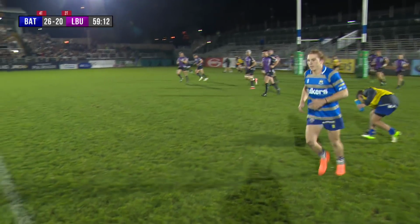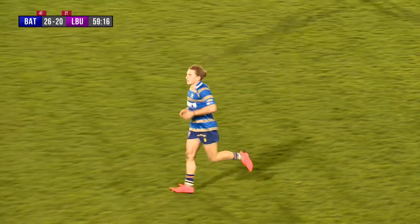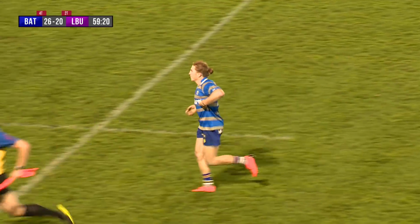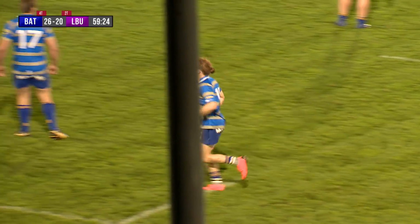And he bisects the post, and in the process takes the score to Bath 26, Leeds Beckett 20 in this round 4 BUCS Super Rugby fixture, brought to you by UOT.